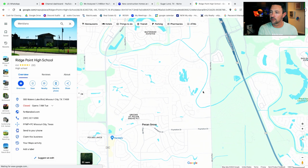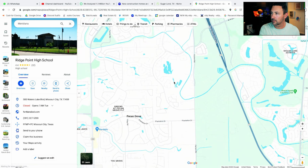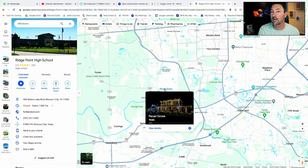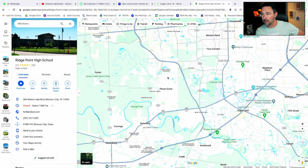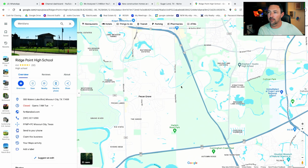So we cruise up to Harvest Green, which is this section right in here. I want to zoom out real quick so you can see it. You have the 99, you have Pecan, not pecan. Don't say pecan, then they know you're not from Texas. So Pecan Grove, but it's going to be right to the east of that, sandwiched right into the 99. Again, everything nice and new.